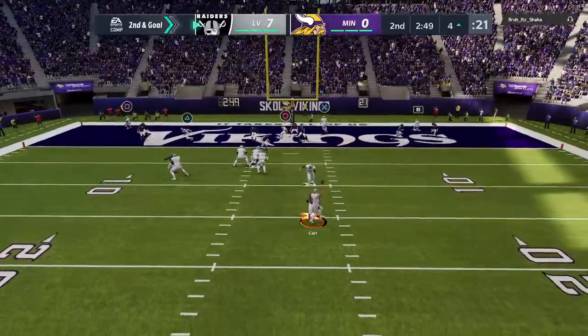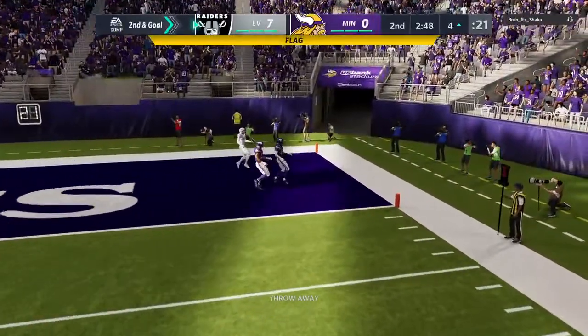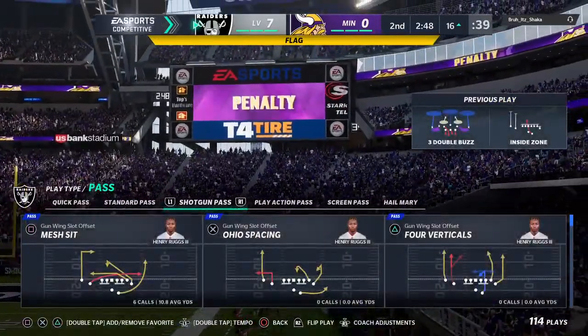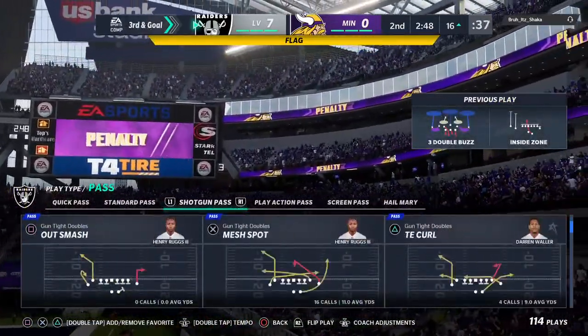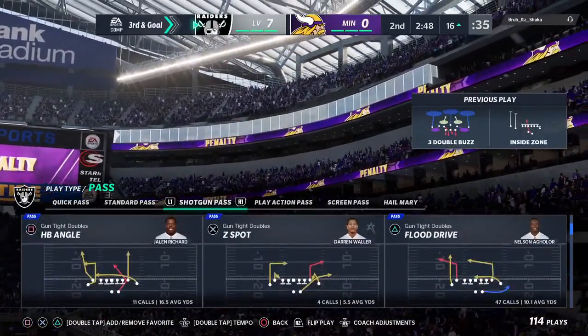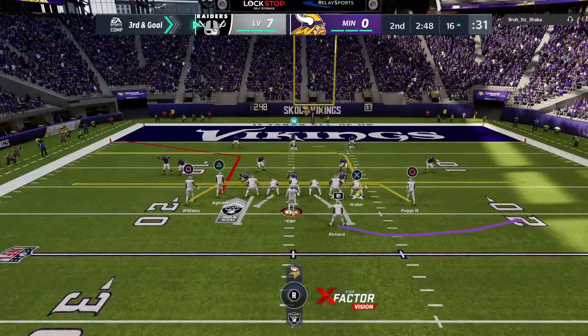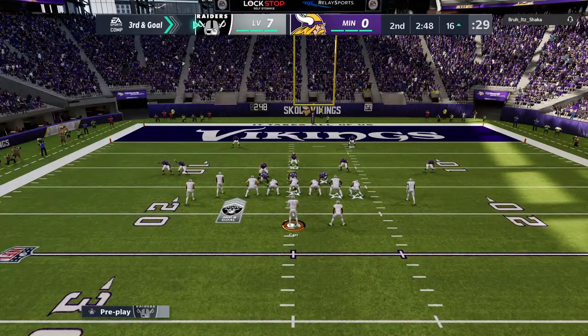Second down and goal. Carr rolling to his right. And a flag comes in as that one falls incomplete. Well, let's see who this is on. That grounding call could very well doom this drive. We'll see. They'll try again here, 3rd and goal.